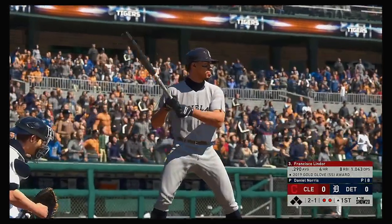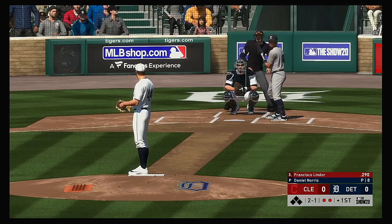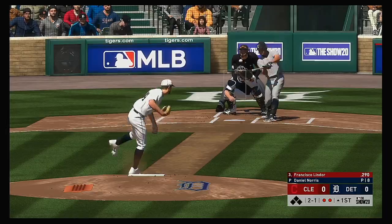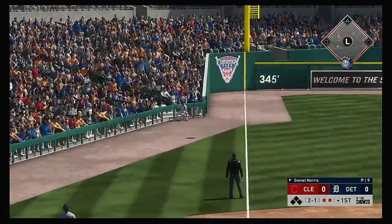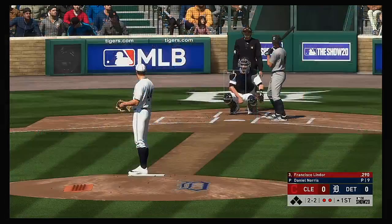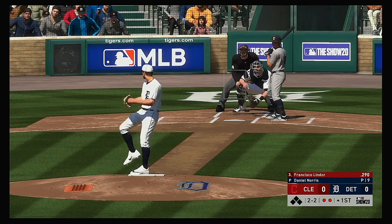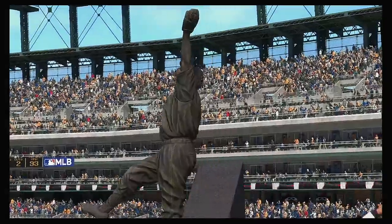Set to get his day started, Francisco Lindor, batting just a notch below .300 so far on the season. Into the windup, here's the 2-1 pitch. Skied down the left field line. And that will end up a foul ball. Swing and a miss, and that ends the inning.